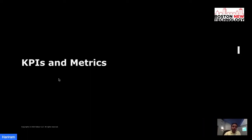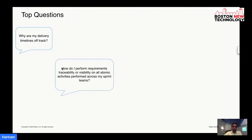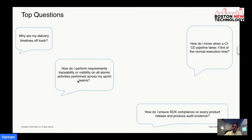Okay. So with respect to KPIs and metrics, some of the top questions with product leaders and engineering leaders today are: why are my delivery timelines off track? How do I get better traceability of my various sprint teams and my activities so I can be more efficient as an organization? How do I know the performance of my various pipelines so I can execute better? And how do I ensure compliance with respect to my release processes while avoiding any bad practices with branching, source code management, and build and deployment activities?